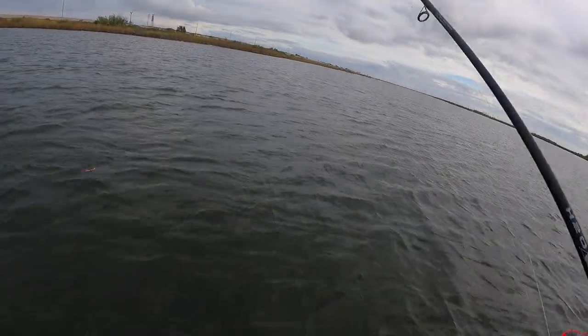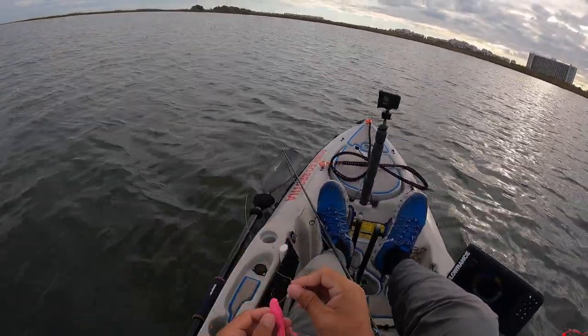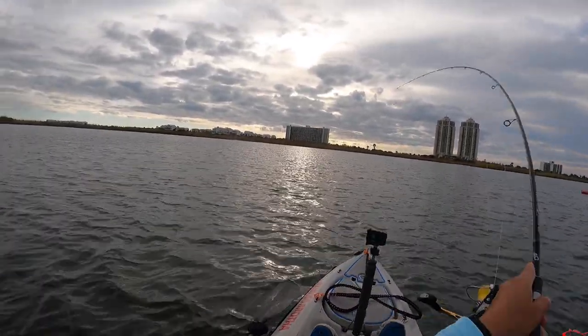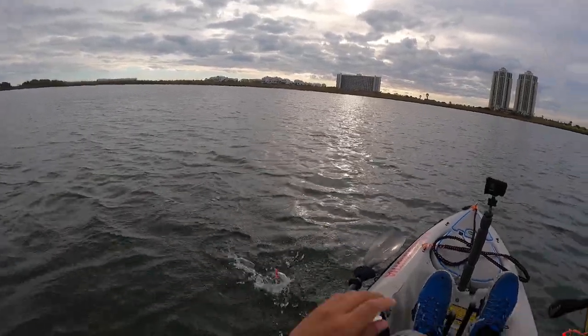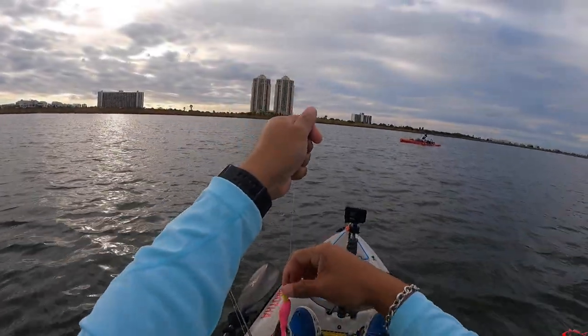Oh, dang it, little punk. I was pulling him. I could feel that little punk, and I tried to set the hook right on the surface. Yeah. There we go. Sand trout, finally. Got the little punk. Little sand trout. They're all over the place out here.